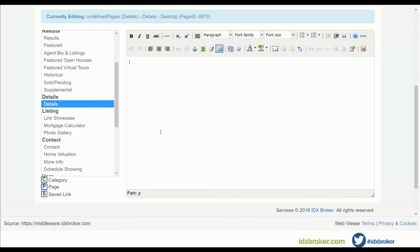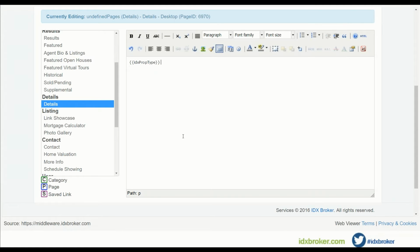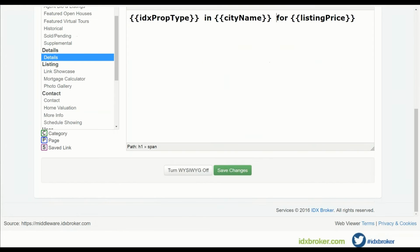which also will increase and reinforce your ranking with Google. So to do this, all we're going to do is start in this subheader section by typing 2 opening curly brackets. Once you do that, you'll see that a drop-down comes up with all of the content that IDX Broker has for you. So for a property, I might say I want to do property type in, and then a specific city name for, and then a price tag, listing price. Okay, so here is my dynamic content. To make it work, I'm going to select it all and change it from a paragraph tag to a heading 1 tag. Okay, that's that. I'm going to save my changes.